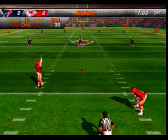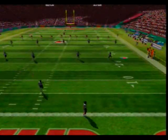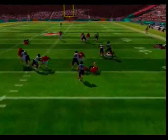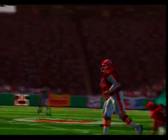Dell comes in to kick off to start the game. Robert sends it sailing, from the one. This play will be the first of the game for the offense.